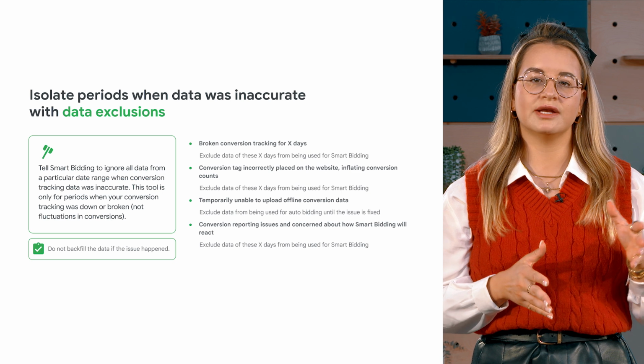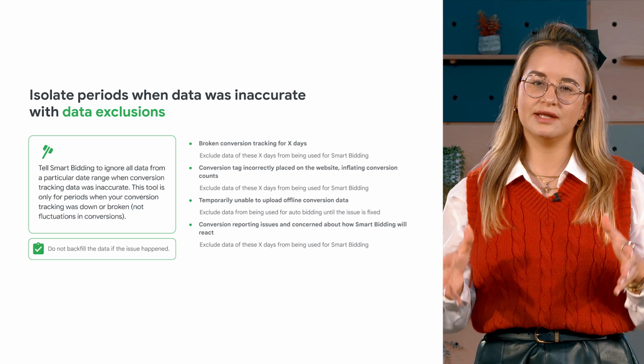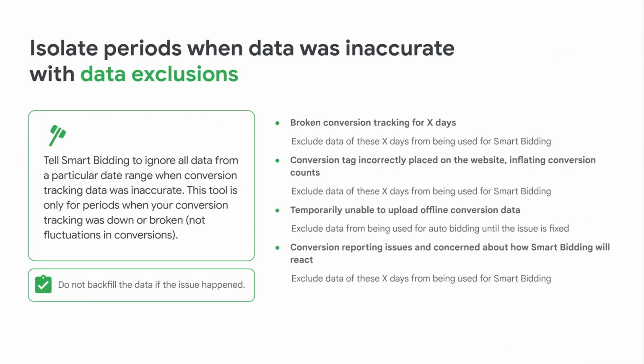For example, you had a data upload issue from October 15th to the 18th, and the conversion delay is 5 days. It's recommended to apply the exclusion as quickly as possible and make sure to cover any days with potentially impacted clicks. So, in this case, we'd suggest you exclude October 10th to the 18th. Avoid backfilling the data. Exclusions can be applied by selecting the same adjustments function in your budgets and bidding tool.